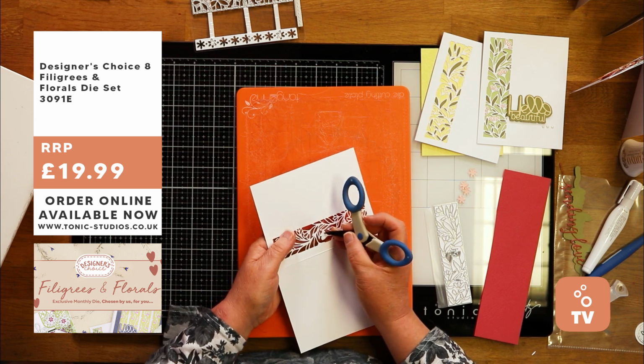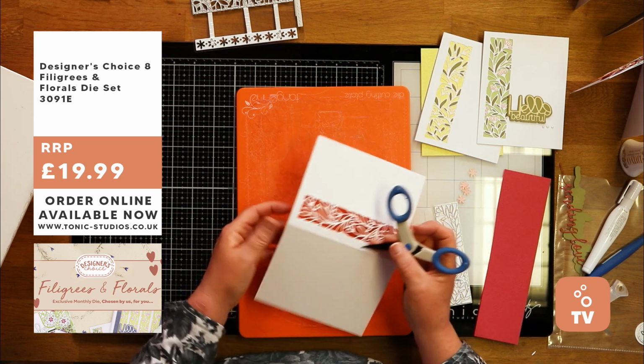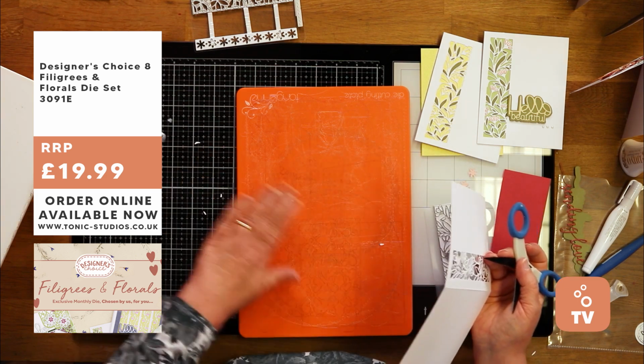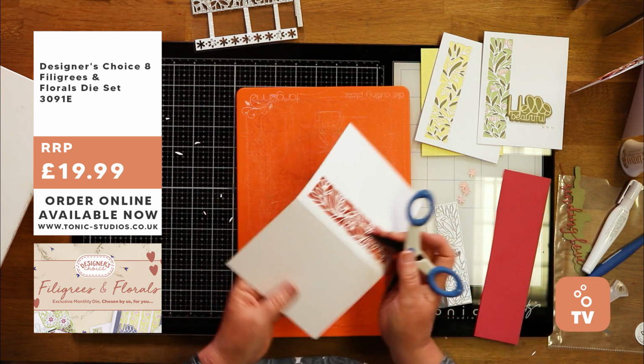I think because I prep these at home and then come and film them in the office, I just haven't got the same head on when I'm prepping them. I've got a different head.